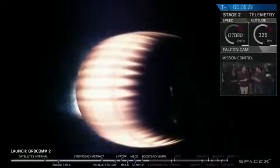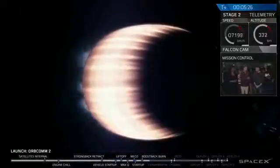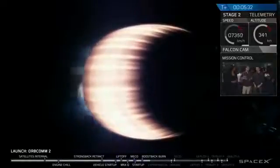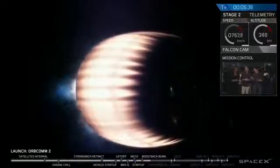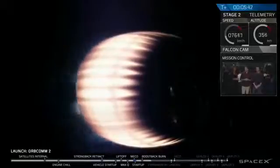And then the boost back. So everything is looking great so far, right? So far, so good. That boost back burn is going to go on for about 30 seconds, and then it's going to cut off. We're going to flip the stage back around, and as we enter the atmosphere, those grid fins are going to pop out and start the guidance through the atmosphere. And so we're about 4 minutes away from when it would touch down, right? Exactly, about 4 minutes away.